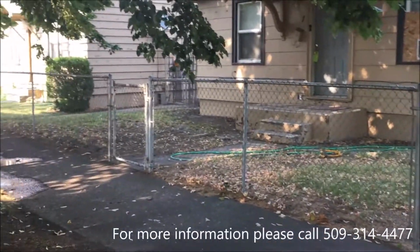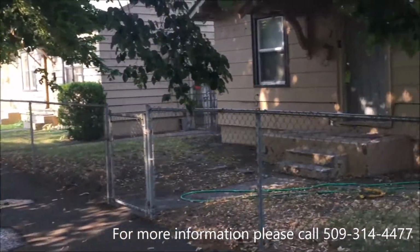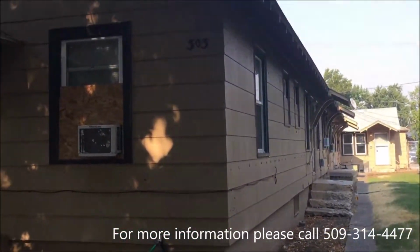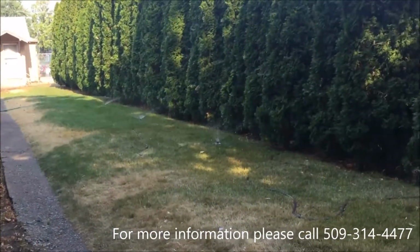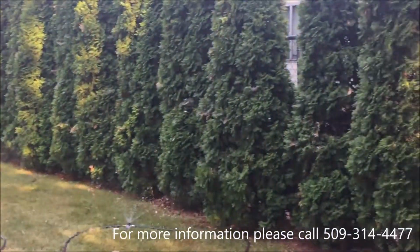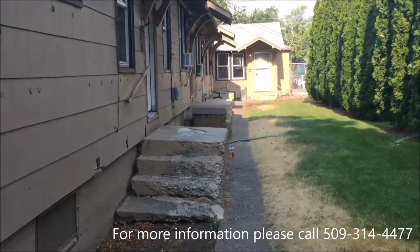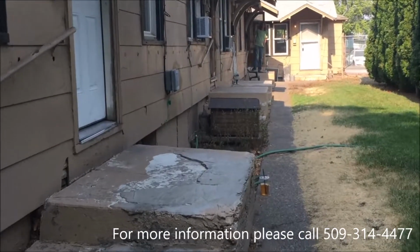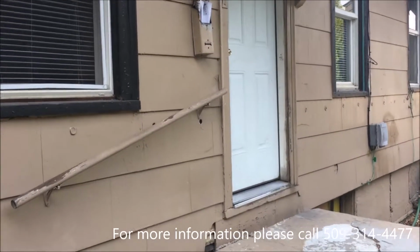If you are familiar with Yakima, it's right close to the Yakima Municipal Courts, which is right in that little corner over there. It is 303 South 2nd Street in Yakima. You can see the grass is getting watered as we speak. Nicely green. 303 South 2nd Street, Unit 2 with Jevons.